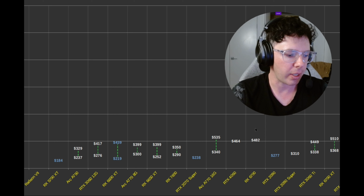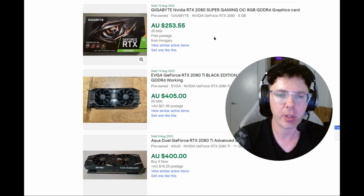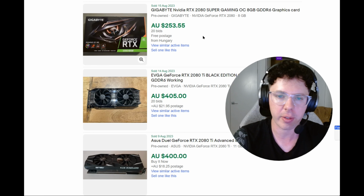So let's take a look at the RTX 2080. And here is a Gigabyte model, which sold pre-owned for just $253. This one had 20 bids on it, so there were a few people trying to bid for it, but it still didn't go for much money, $250. That's a really good deal. That card was really expensive when it was brand new. It's an RTX card, supports ray tracing, supports DLSS.